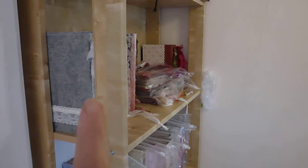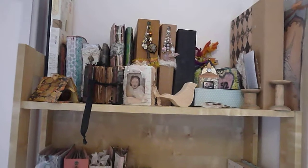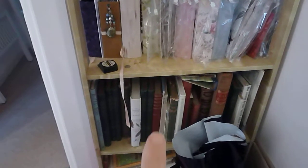So as you go through the door, you can see here I've got a set of bookshelves, a very cheap IKEA set, just inside the door. And on those I've got my own journals, some are downstairs, some that I'm working on. And at the bottom down here I've got old books. I have to use the floor, as you can see.